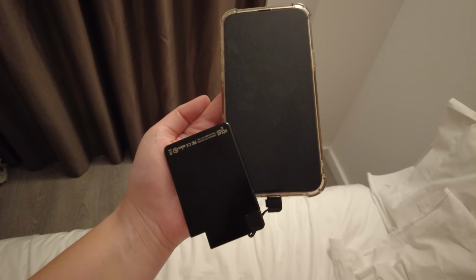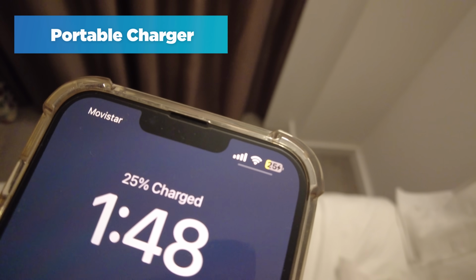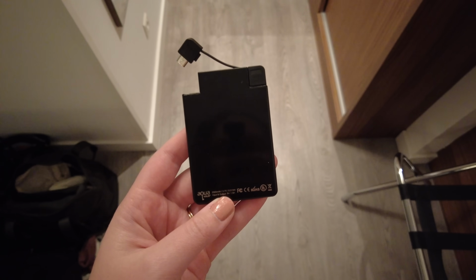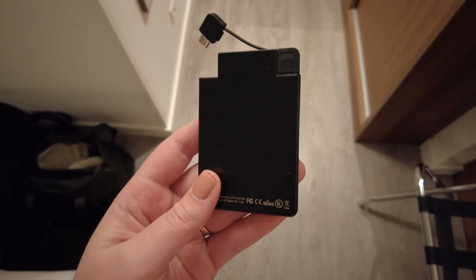Number 18 is definitely having in your cabin a portable charger. Again, remember earlier I talked about how cabins have limited outlets for charging, and having a portable charger means that you can still keep other devices charged while someone else is using the charger there. Plus, you can bring your charger with you around the ship if need be. It's a really big deal.